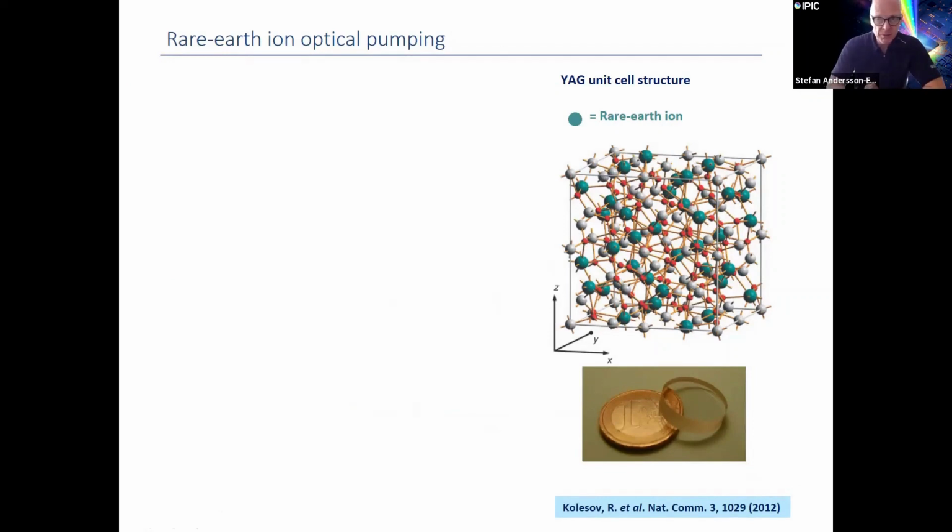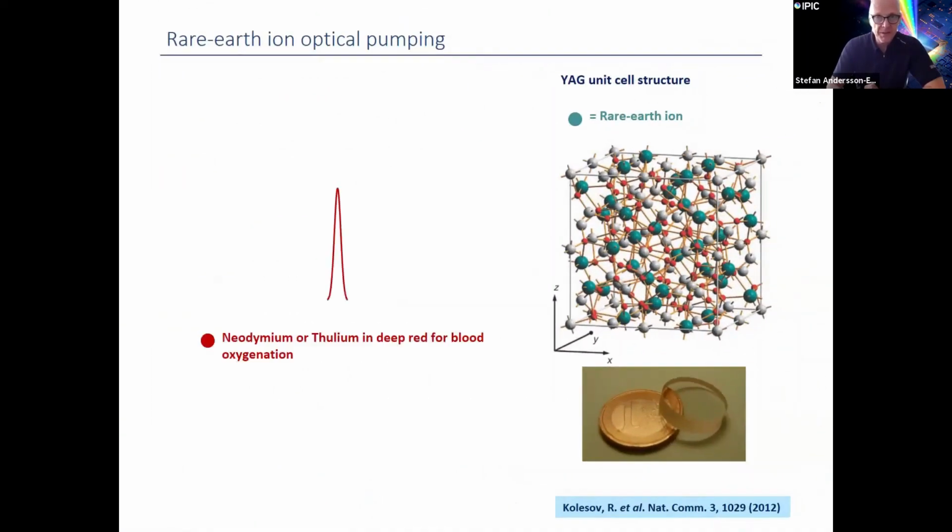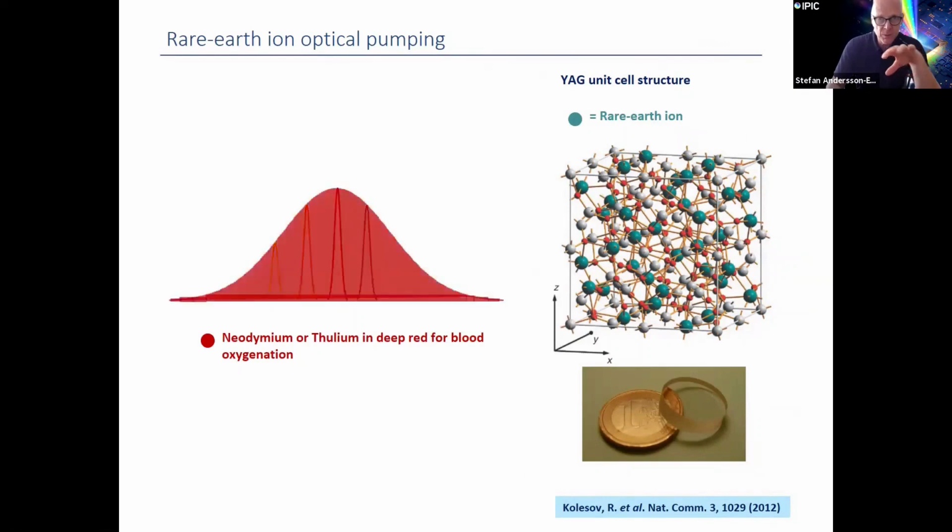So this is the type of crystal lattice where you have some rare earth metals implanted. They will absorb light at a specific wavelength, and that wavelength is quite narrow. But because they are sitting in a crystal lattice, which has a slightly different environment, different ions in that lattice will have absorption at slightly different wavelengths. And that means that we get an inhomogeneously broadened absorption line when we use that type of crystal.